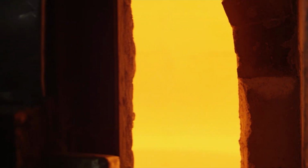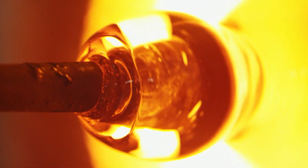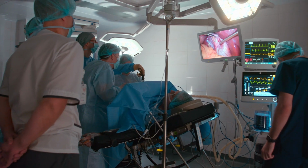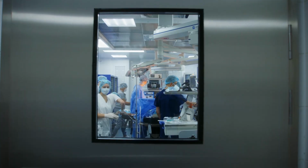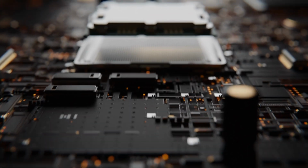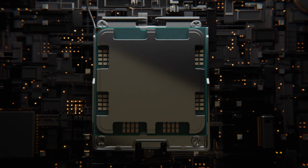HOYA's expertise in material science significantly influenced its advancement in healthcare and technology, such as precise lenses and optical components in endoscopes, and high-quality optical components for laser technology used in various industry applications. It facilitates the development of high-performance materials for electronics, including semiconductors.